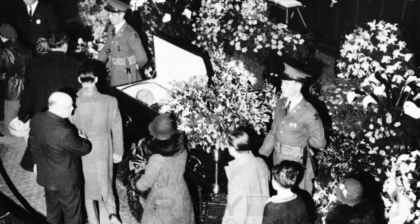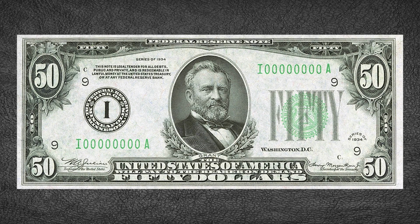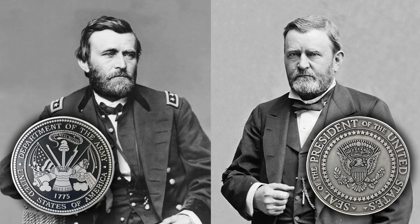With Coolidge's passing, whose spot on currency would he have taken? In my opinion, the choice could have been Ulysses S. Grant, the 18th President of the United States. The memory of Grant as the hero for the Union during the Civil War was fading, five decades removed from a questionable presidency. Maybe not his fault, but questionable nonetheless.